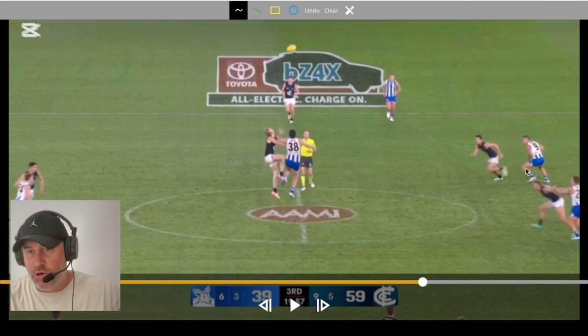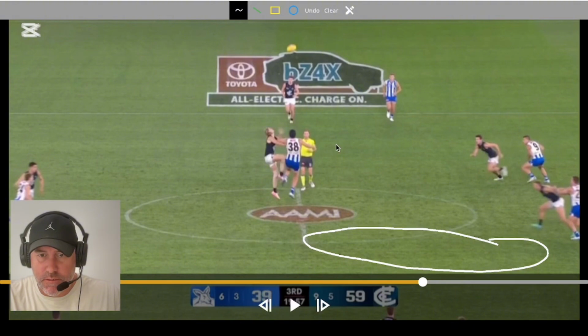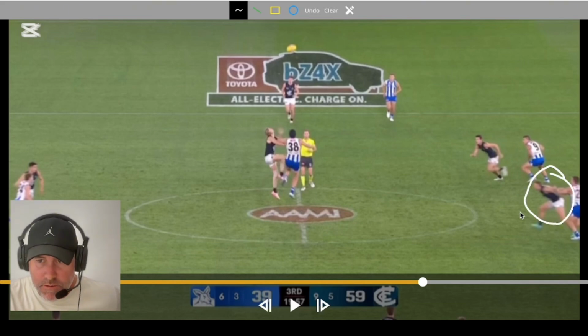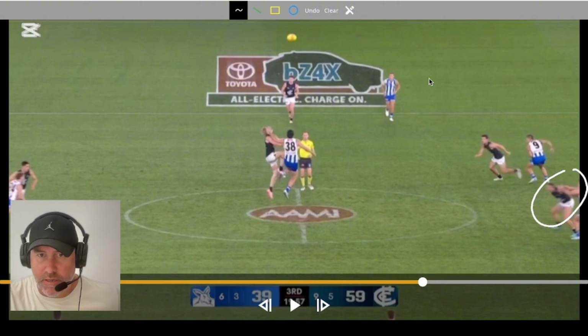Right, so the ball gets called back and the umpire throws it up. But look here. This space. So Koning hits it. If Sherry wins it, Carlton's onto it, especially if he hits it in this area. But see how Cripper's blocking for this space? If Koning wins it, left-handed, away they go. And Cripper ends up getting it as the blocker.